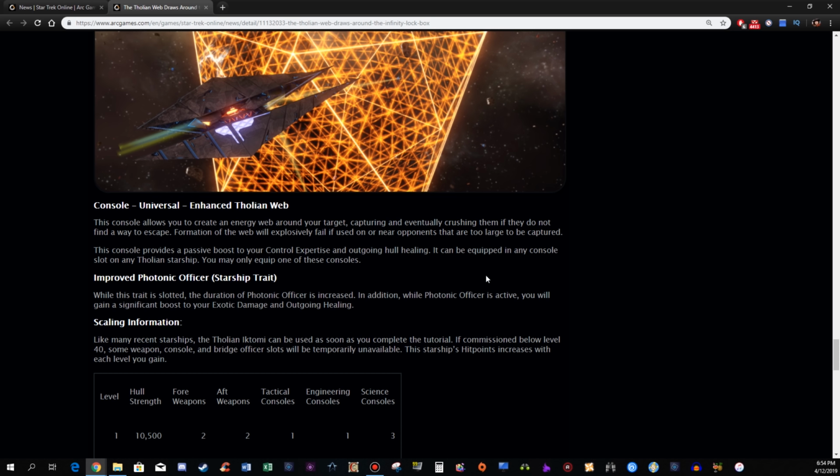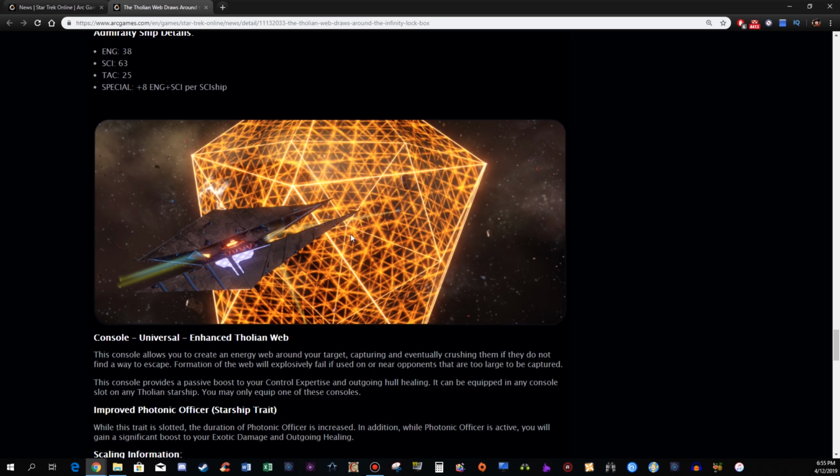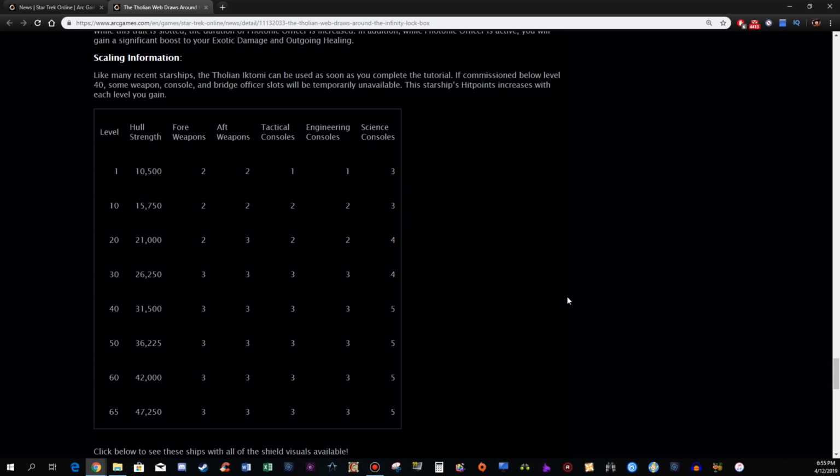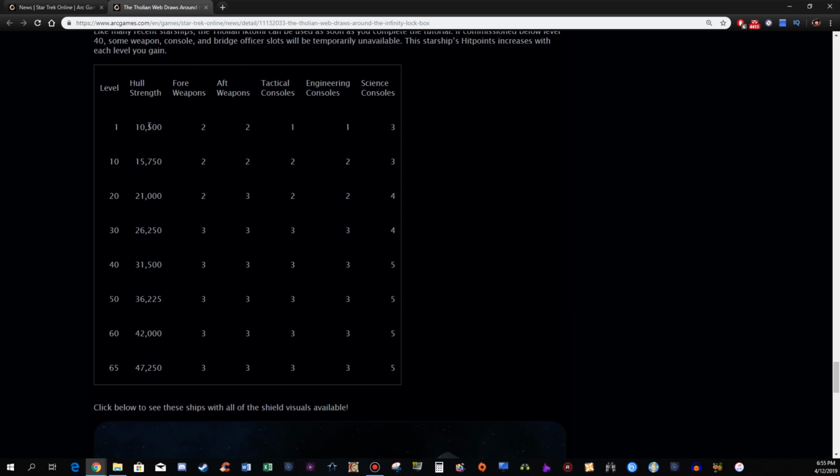Improved Photonic Officer. While this trait is slotted, the duration of Photonic Officer is increased. In addition, while Photonic Officer is active, you will gain a significant boost to your exotic damage and outgoing healing. So, yeah, I guess if you want to make the best of this ship, get a Photonic Officer. And it scales just like the other one. It goes from 10,500 only to 47,250, but of course I'm sure you can buff that up a lot more.